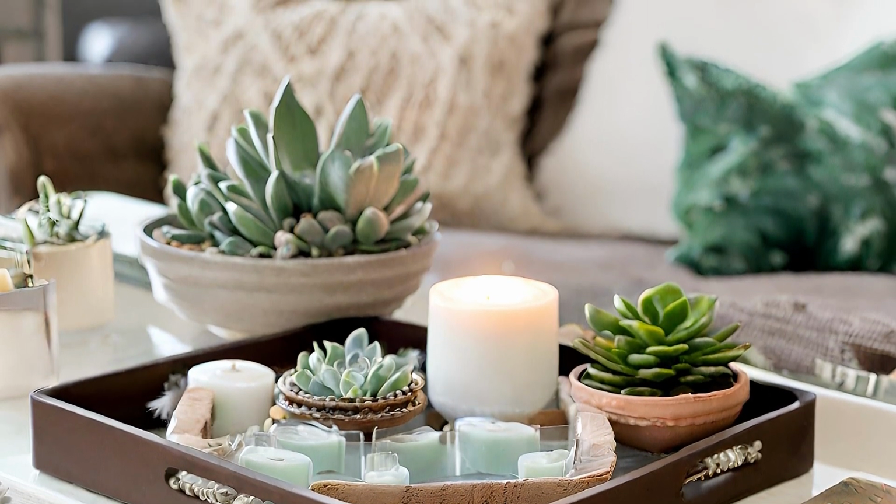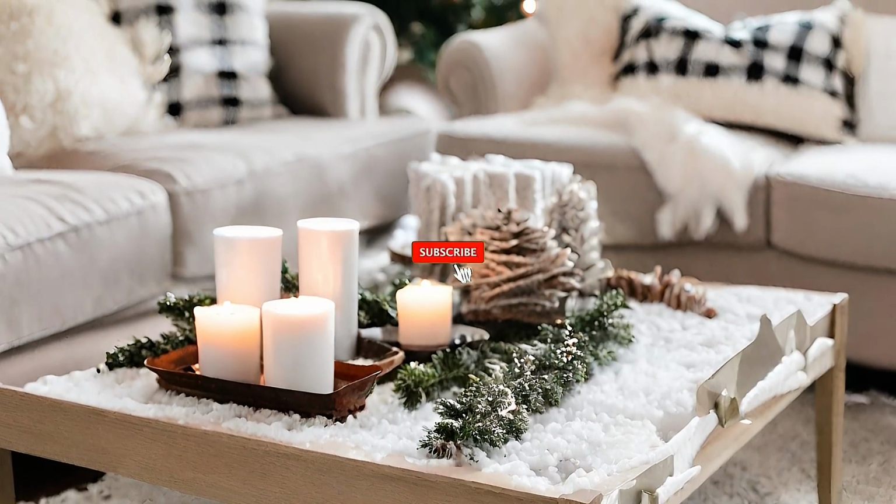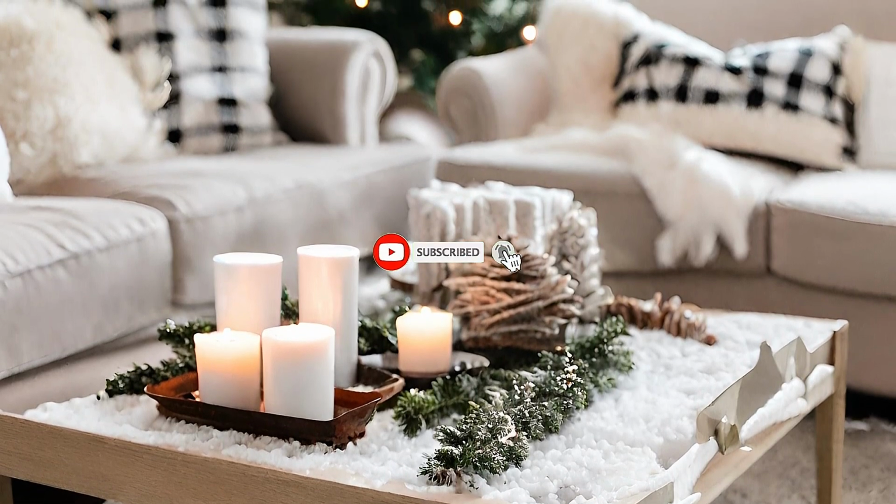Thank you for joining us in exploring these diverse and delightful coffee table decor ideas for winter. Which style resonated with your taste?